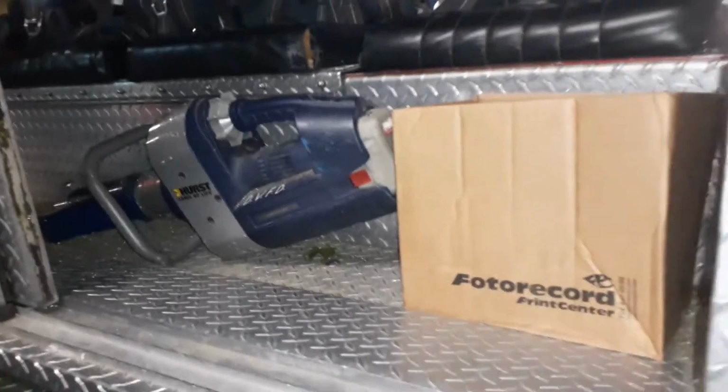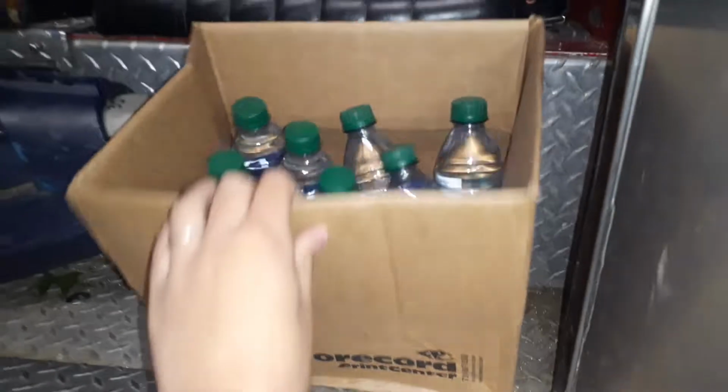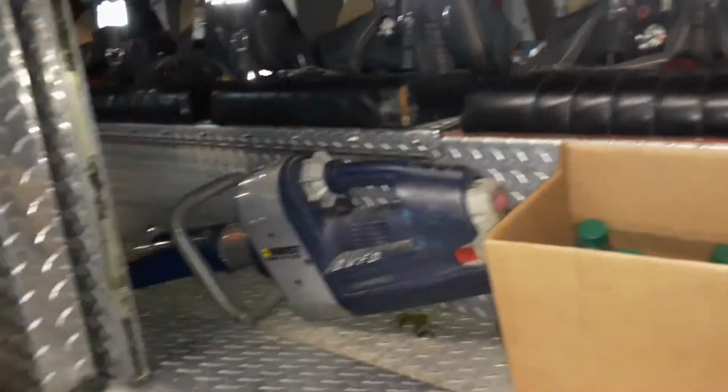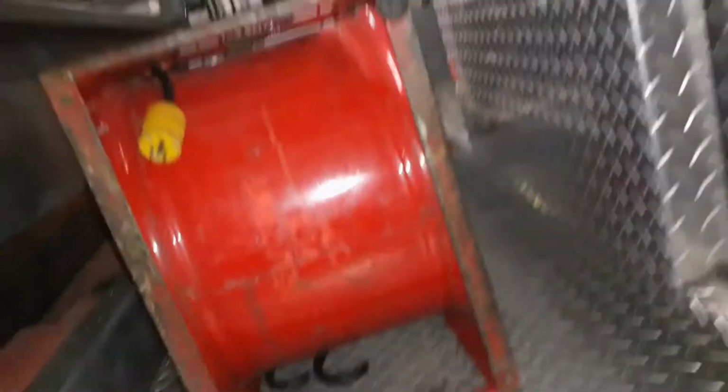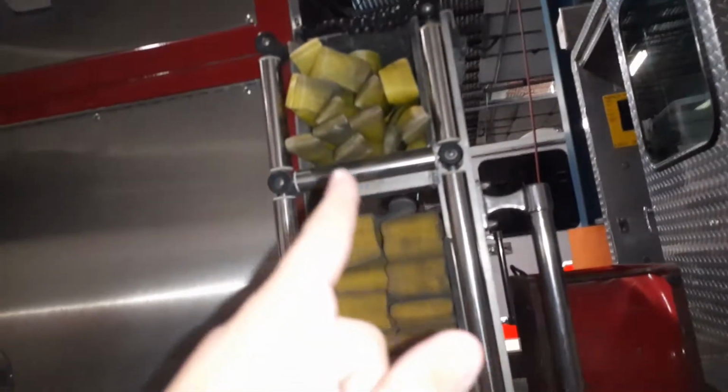We keep our Hurst tool. It is battery operated. We also keep some water back here for the guys. We have 2 flashlights, and we have 2 traffic wands in there. Here we keep our fan, or one of the fans on this truck. We have our hoses. Yes, I know that needs to be repacked. That's our trash line.